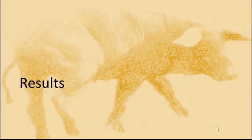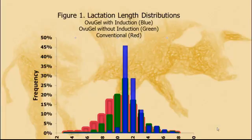So what were the results that we achieved? Well, first of all, the results begin with the lactation length distributions. And as you can see, these 3 distributions overlay the red, the green, and the blue one. The red one, which is in the background, is the distribution of lactation days, which would be typical with conventional farrowing. So you see a very wide spread of lactation days. The green ones are OvuGel without induction.